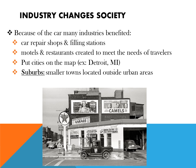Every time motorists turned the crank to start their cars, other industries benefited. Demand for steel, glass, rubber, and other automobile materials soared. Automobile repair shops and filling stations sprang up in cities and towns. Motels and restaurants arose to meet the needs of car travelers. The simple engines ran on gasoline, a byproduct of petroleum. A few of the landowners who found petroleum on their property became rich practically overnight.